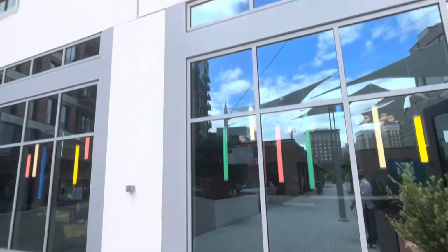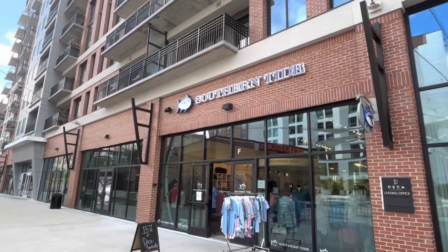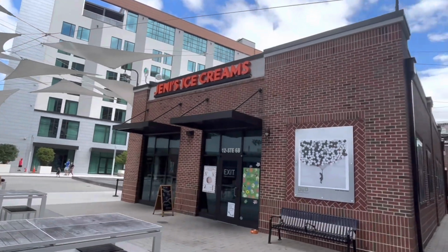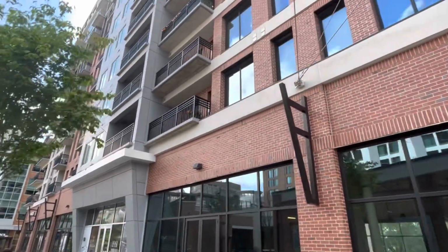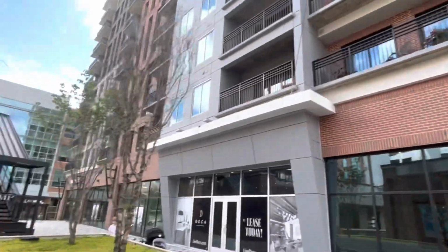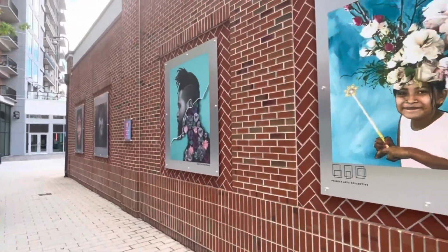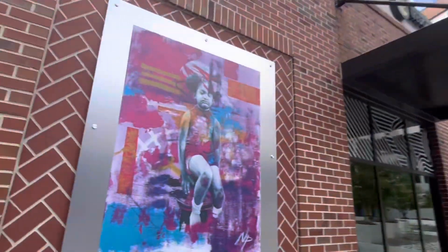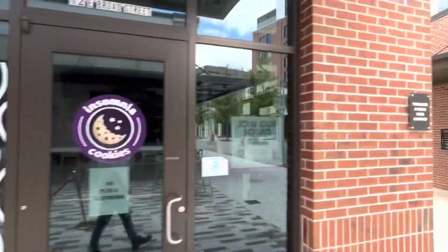No alcohol beyond this point. Southern Tide Clothing Store, which they're based out of Greenville. Jenny's Ice Creams. And then I believe these are apartments here. Decca, yep. Decca Camperdown. Lease today. Cool art pieces. Insomnia Cookies. Open late? I guess just not open early.